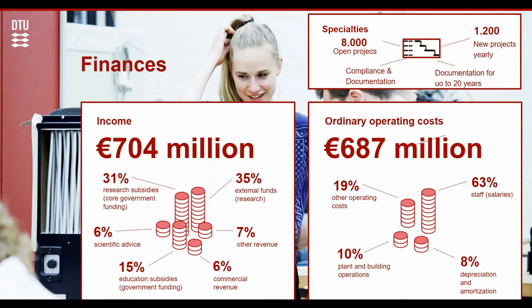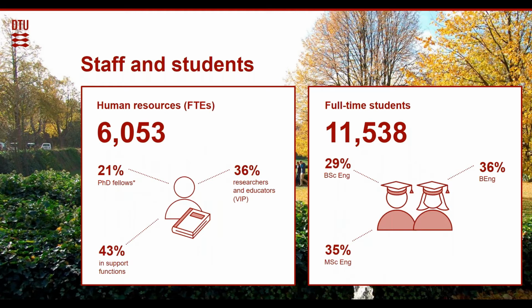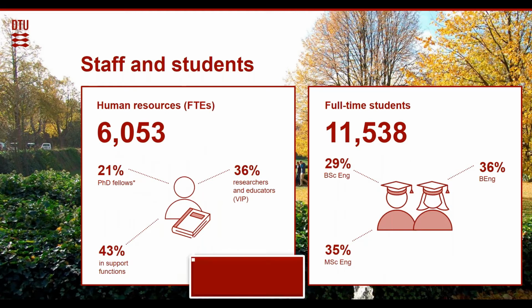Just some figures, the turnover and the income, and as you can see in the upper right corner, the specialty of DTU is that we are very much into projects. So it is about facilitating and operating more than 1,200 new projects on a yearly basis, and a lot of documentation about that. So DTU is very research heavy, so to speak. We have about 6,000 employees and about 12,000 full-time students. And from an HR point of view, we are recruiting from all over the world. We have a lot of external employments, a lot of temporary employments, and a lot of reappointments. So that's basically the game when we're talking about HCM.